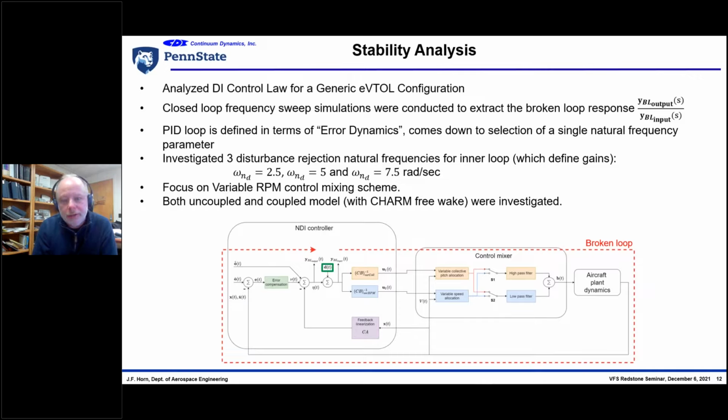We could apply a disturbance there at a summer right before the mixing. Then we get an output just after that summer, and then we get another output just before the summer. With those two, that first output after the summer we call our input, and the one before the summer is our output. And if you get that frequency response, that looks like your broken loop frequency response from a mathematical perspective. And so from that, we can analyze stability margins.